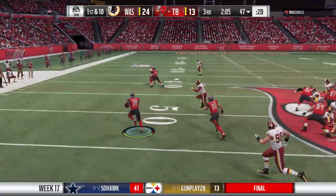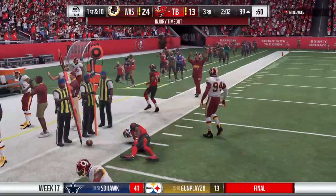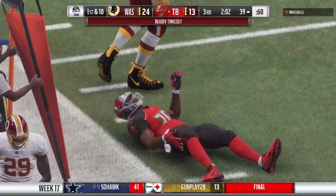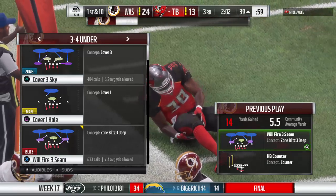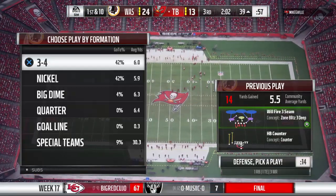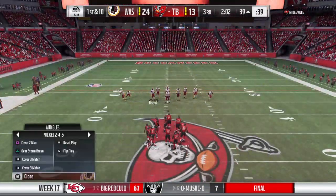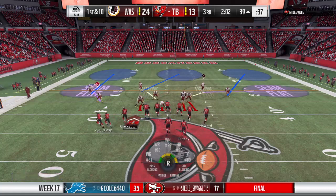A handoff as they run the counter play. And he's brought down. And after getting tackled, he's still down and looking very slow to get up. And in Week 17, let's hope this won't affect him for the playoffs. We'll step aside. And a new set of downs here after picking up the first on the ground.